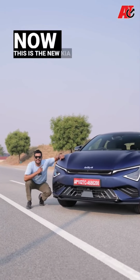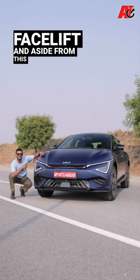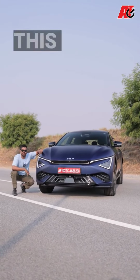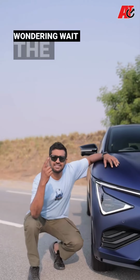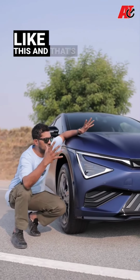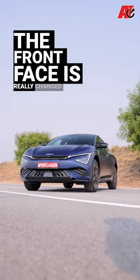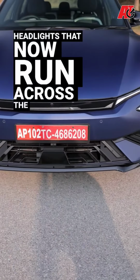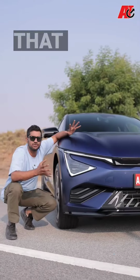Now this is the new Kia EV6 facelift, and aside from this new face, there's a whole lot happening under the skin. So let's run you through what's new on this facelift. You're probably wondering, wait, the EV6 didn't look like this, and that's because the front face has really changed significantly thanks to these headlights that now run across the length of the bonnet and add to that premium value.